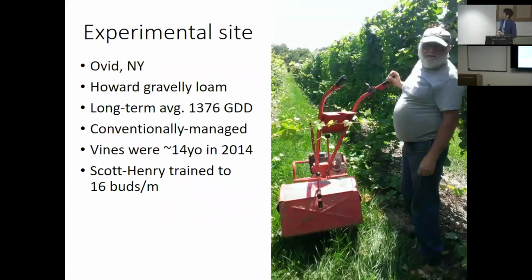Our experiment was conducted at Ovid, New York, sitting on Howard gravelly loam, with long-term average growing degree days around 1,376 based on degrees Celsius. The vineyard was conventionally managed. The vines were mature vines, so in 2014 they were around 14 to 15 years old. And the vines were Scott Henry trained to 16 buds per meter.